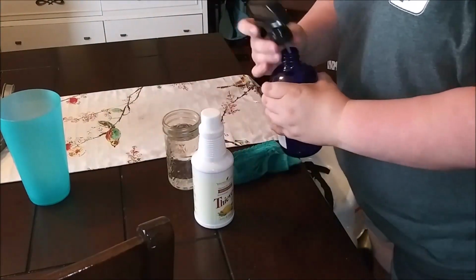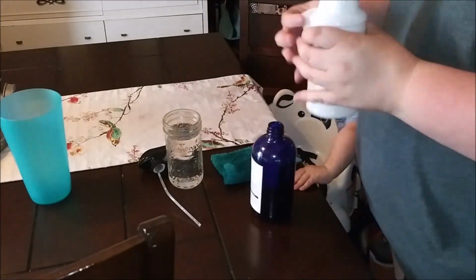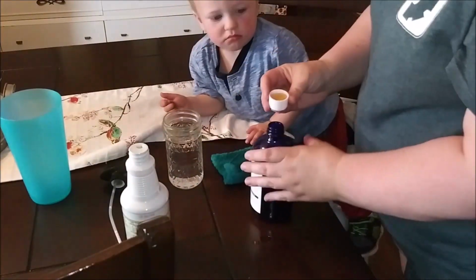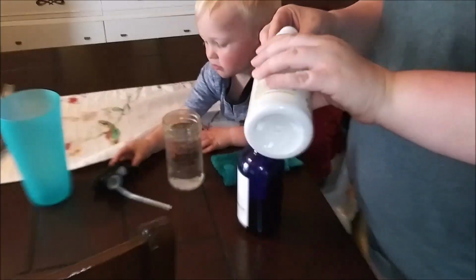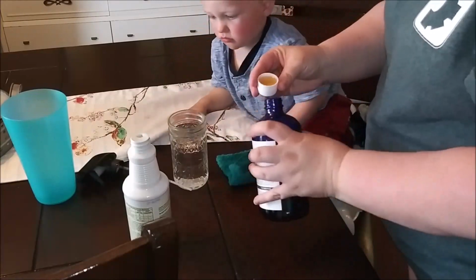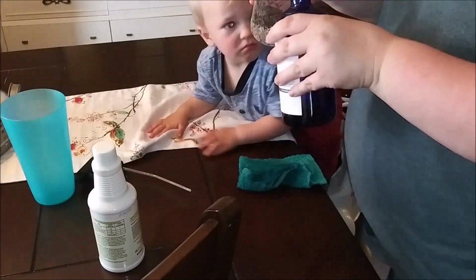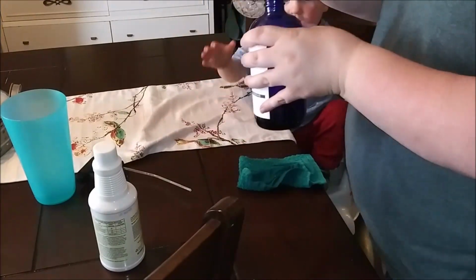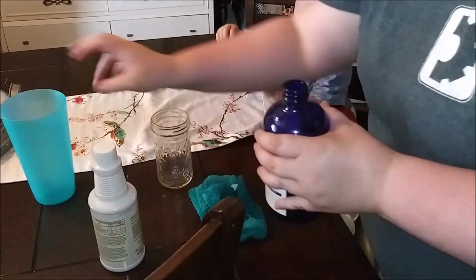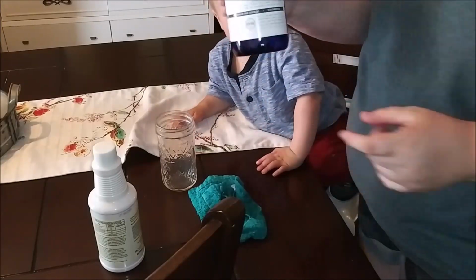So as I was cleaning, I realized that I was running out of my thieves cleaner, so I decided to show you what I do. And it only requires 1 capful, but just because I'm being extra cautious, I put 2 capfuls in mine. This cleaner will last you a lifetime. Not really, but it will last you a long time because it is so concentrated. But I'm just pouring it into my 16-ounce bottle with some water, and I love to add peppermint or purification to mine. Also, if you add lemon, it's a great degreaser.